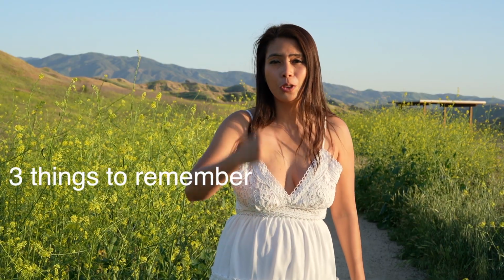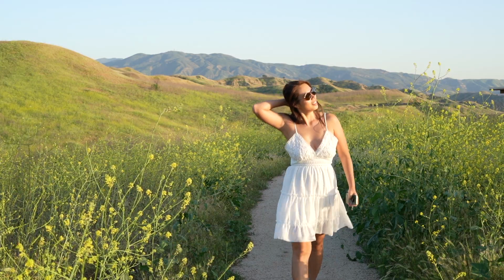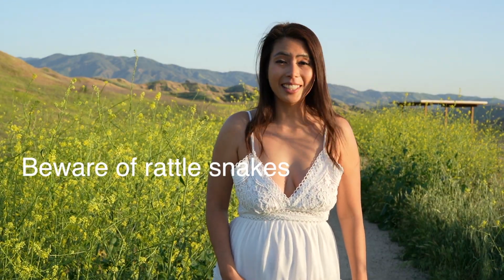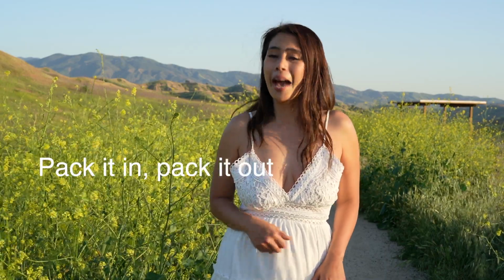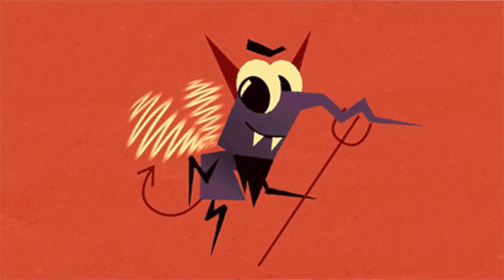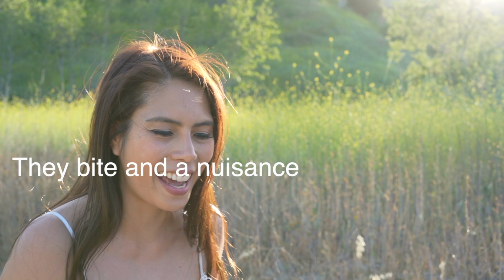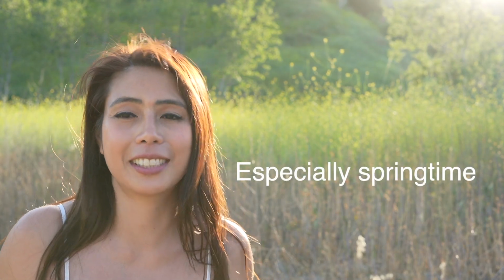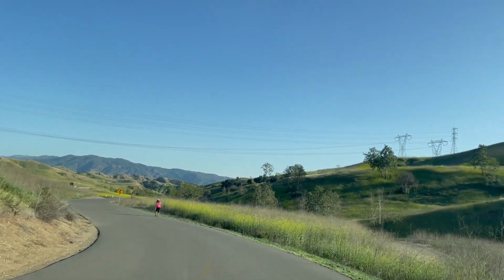There are 3 things to remember here. Number 1, stay on the trail. Number 2, beware of rattlesnakes. Lastly, pack it in and pack it out. There's also a lot of insects here that are biting me, and I think you should bring mosquito repellent, especially during this time.